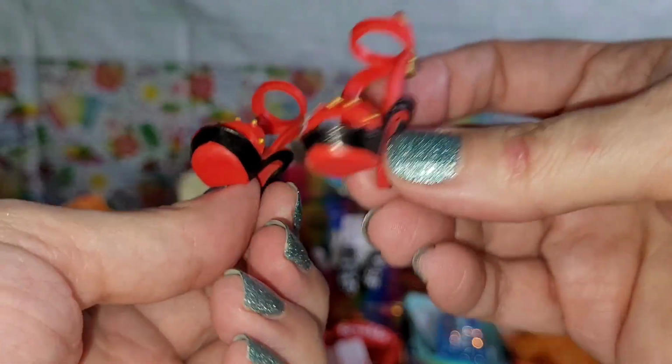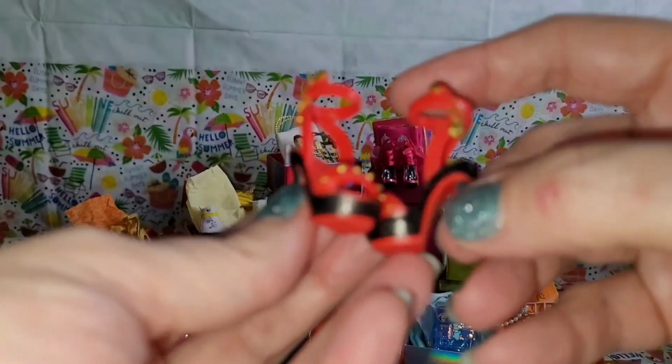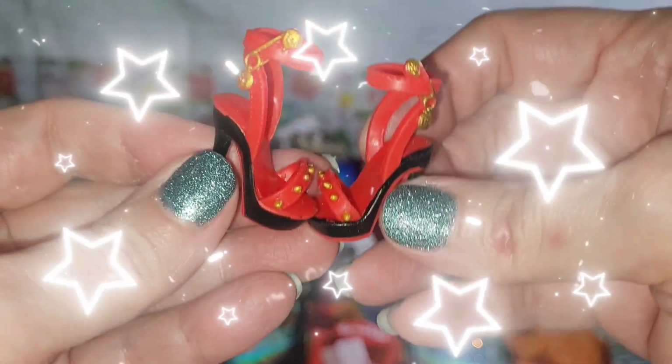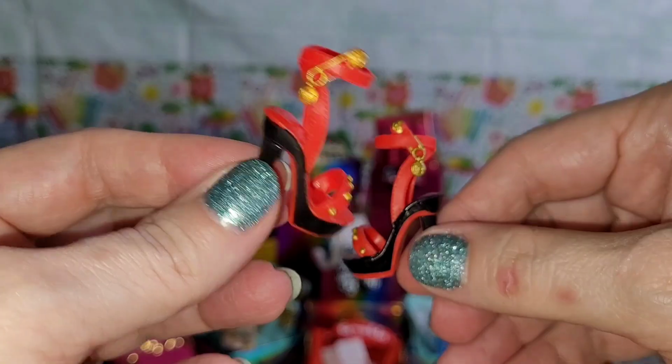These are cute. Not my favorite, but I do like them. I like the little safety pin detail there. That is adorable. So yay, yay, yay, yay for all the dollar clearance shoes and handbags.